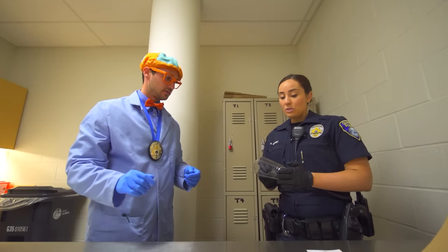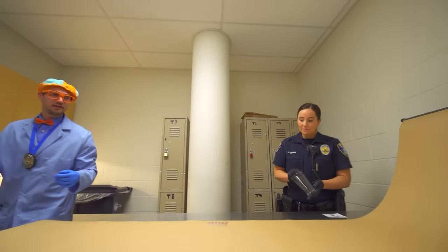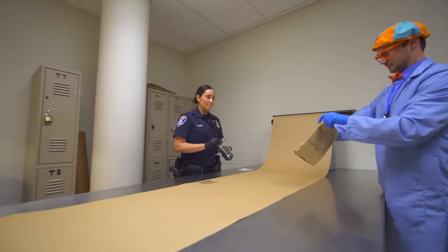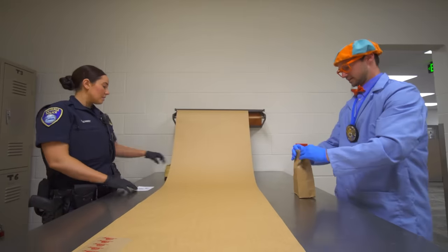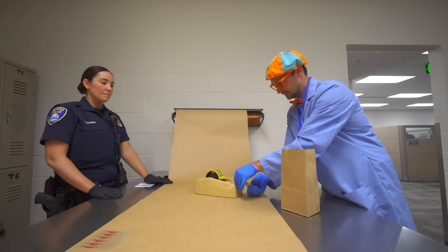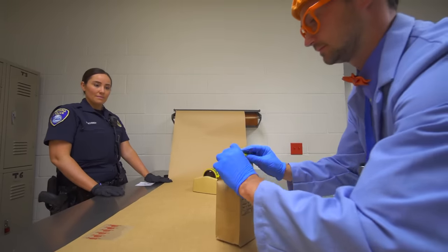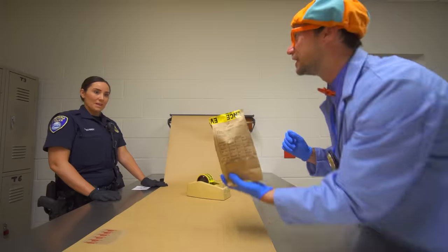So the glass needs to go back into a paper bag. Okay, so I'll go get a paper bag. Okay. And yeah, here we go. Let's see. Perfect. Here's the paper bag. There we go. Okay. Now what? Now you need to seal the bag with evidence tape. Okay, evidence tape. Oh, okay, check this out. Evidence tape. Seal it up. All right, it's nice and sealed. Now what? Don't forget to sign it.